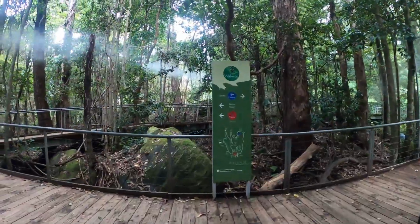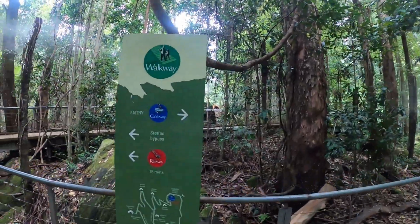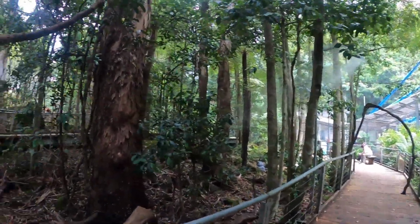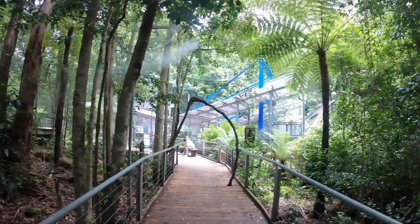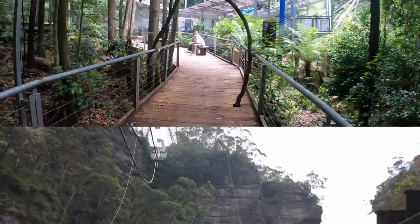Okay, we're heading back up to the top now, but this time I'm going to go up via the Cableway. It's over here. It'll be here shortly. And then I'll go on the cable car across the valley.